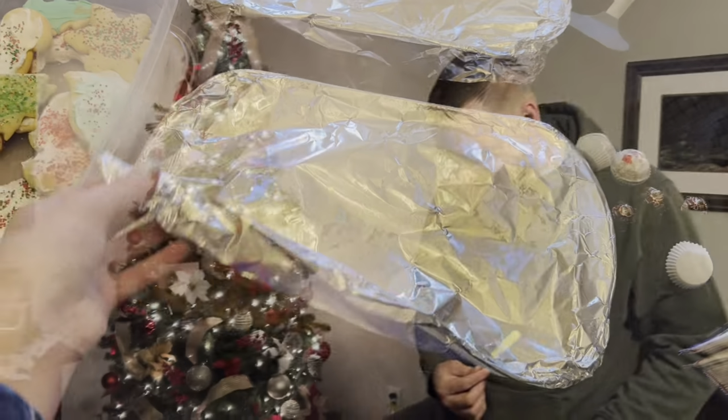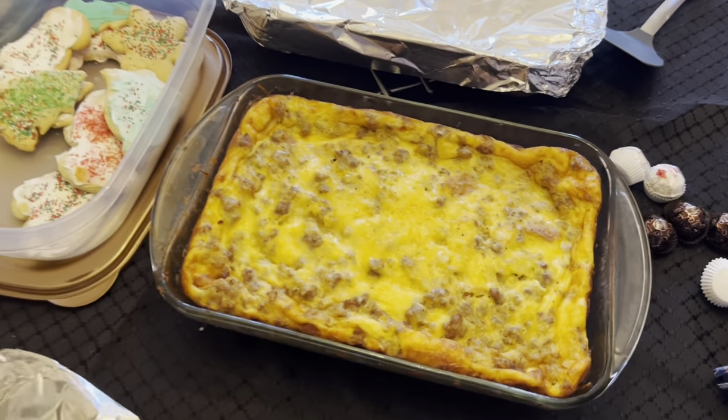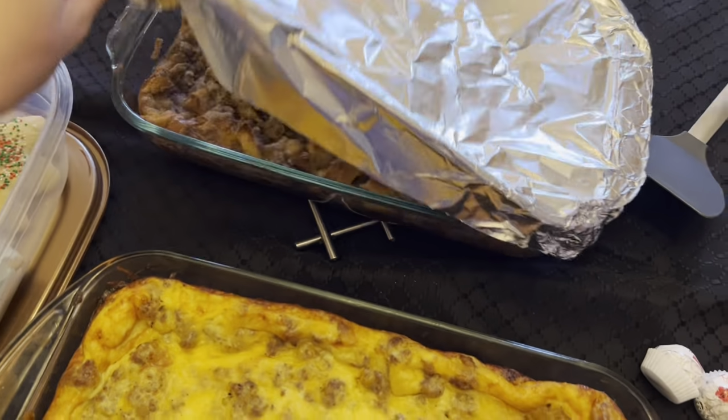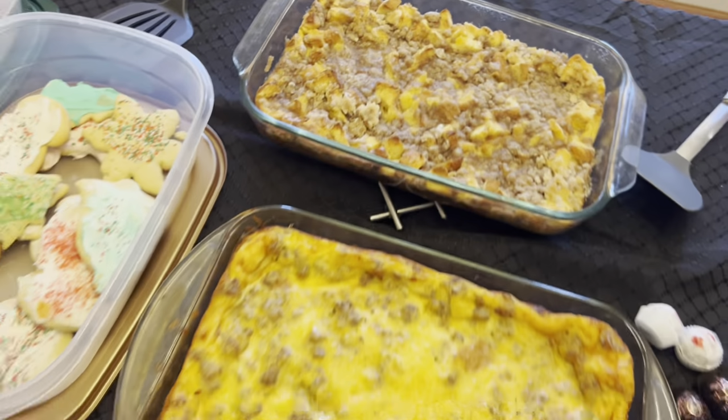Thank you. This one is the egg casserole, right? With sausage and cheese. And we have Christmas cookies for breakfast and French toast casserole. It looks amazing.